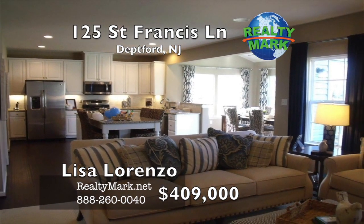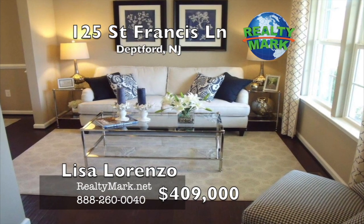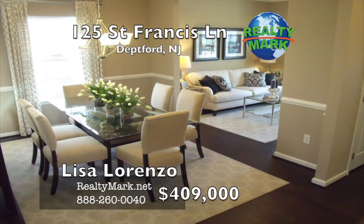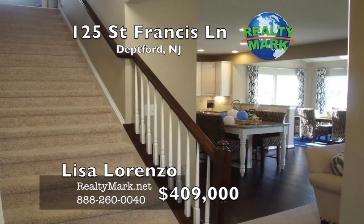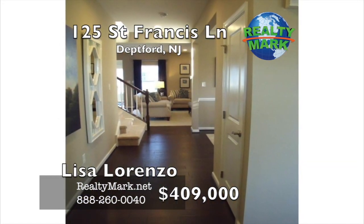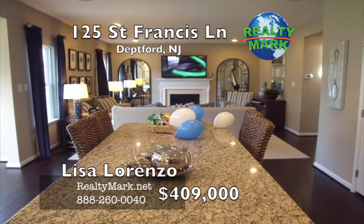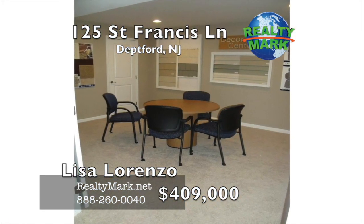Some of the extras include sound system, alarm system, underground water sprinkler, dual zone thermostats, ceiling fans, chandeliers, and extra windows with custom window treatments. Walk through the front door into a beautiful open floor plan featuring extra wide hardwood floors, living room, dining room, a spacious great room with gas fireplace, large kitchen with oversized island, granite countertops, backsplash, and stainless steel appliances.